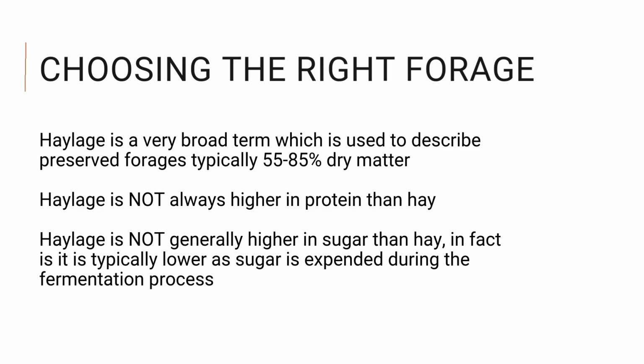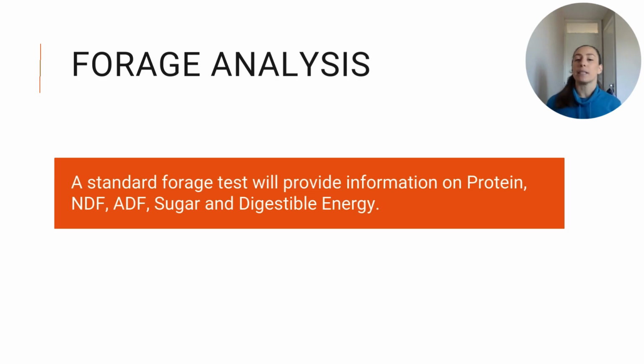Haylage is not always higher in protein than hay. Haylage is not generally higher in sugar than hay. In fact, it is typically lower as sugar is expended during the fermentation process. Haylage is generally not recommended for horses with weight issues or metabolic issues, as the intake rate is typically higher on a voluntary basis. So let's look at forage analysis in more detail.